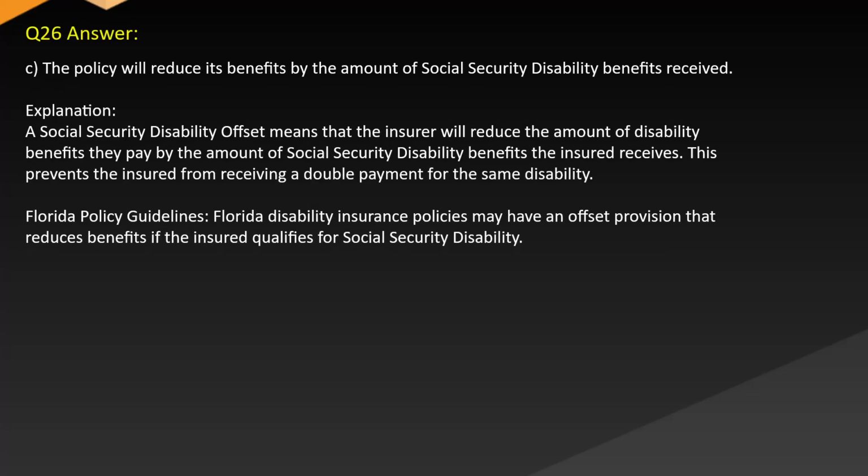Answer: C. The policy will reduce its benefits by the amount of Social Security disability benefits received. Explanation: A Social Security disability offset means that the insurer will reduce the amount of disability benefits they pay by the amount of Social Security disability benefits the insured receives. This prevents the insured from receiving a double payment for the same disability.